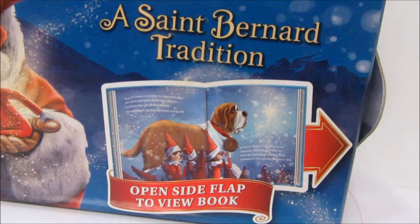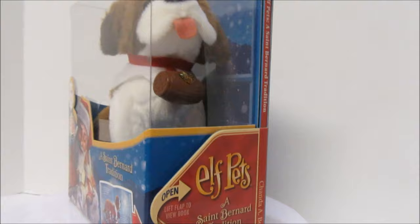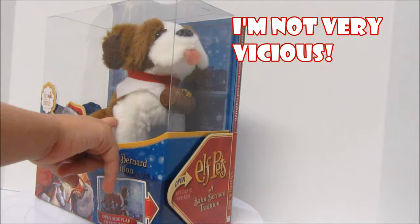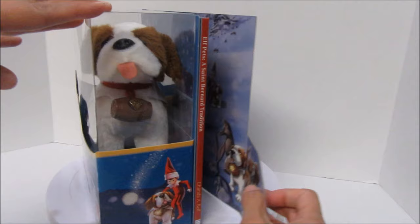Open side flap to view book. All right, what do they mean by this? Oh, look, you can touch the dog. Do you see that? Ooh, fluffy. Ethan, you want to touch him? Go ahead. Let's see you touch him. Uh-oh, he looks vicious. Sounds vicious. Oh! Don't attack. Santa's gonna be like, what did you do?